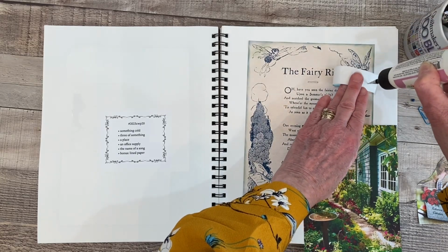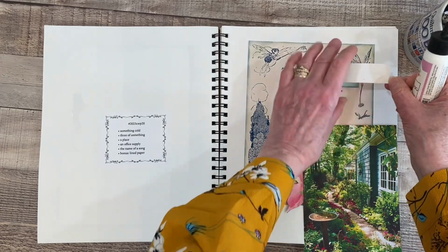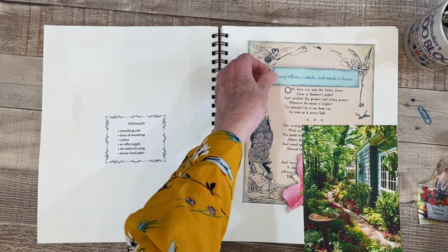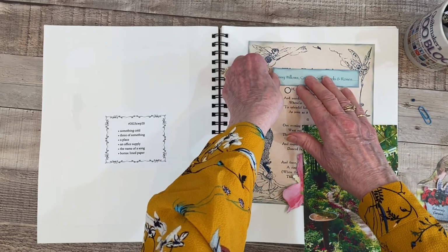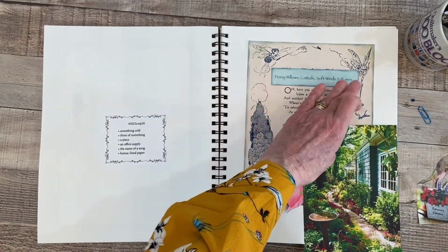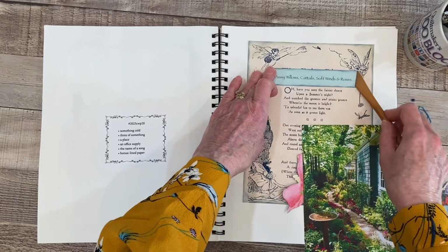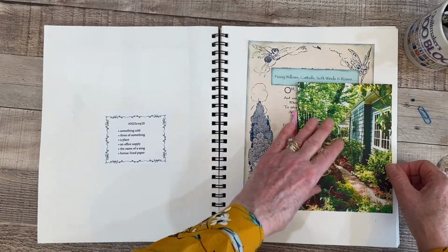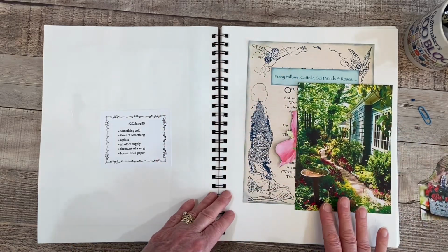A little more on this end here. Okay. Okay. Oh, it's such a pretty song too. It really just conjures up all sorts of images of nature, that song.